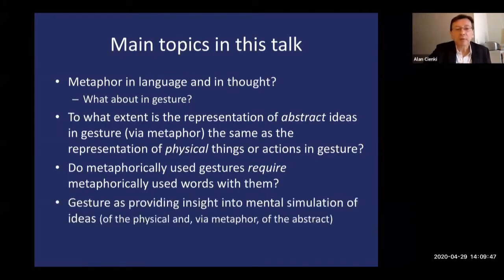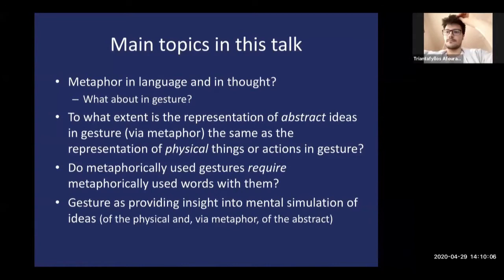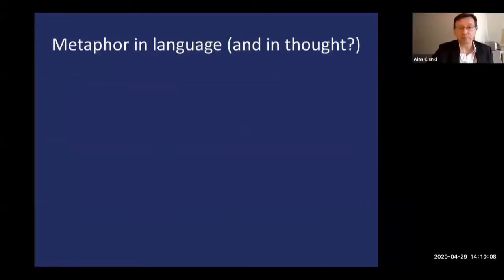And then we'll have some consideration of how does this all relate to, if we look at meaning as a kind of mental simulation of some ideas, to what degree does looking at gesture provide additional insights into that as well? So this gets us into some questions of semantics and cognition and conceptualization as well.